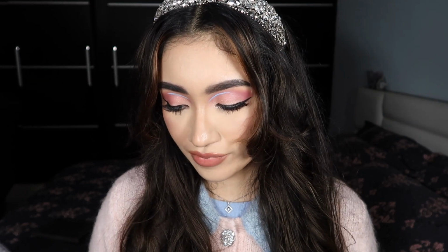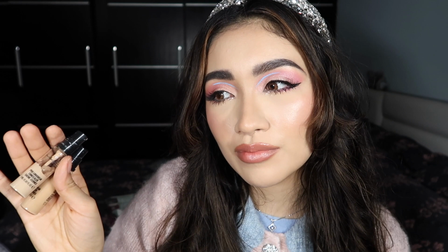So next are going to be two concealers. All of them are kind of high-end. The first is the MAC Pro Longwear Concealer, and I have two colors. I normally use these to do the highlighting and all of that, so I really like them. You get a lot of product.